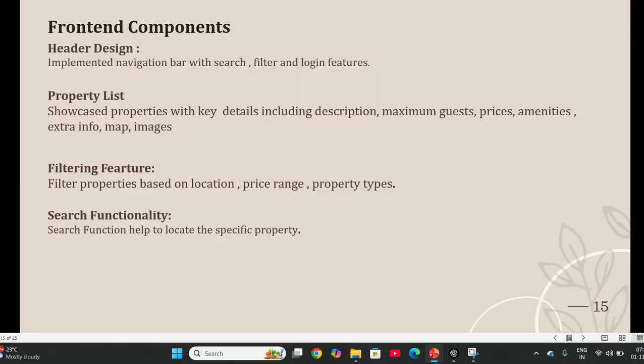When we talk about the front end, it consists of header design, property listing, filtering features, and search functionality. Header design implements the navigation bar with search, filter, and login features. Property listing showcases properties with key details including description, maximum guests, price, extra information, map, images, and amenities. The filtering feature filters properties based on location, price range, and property type. Fourth is search functionality, where the search function helps to locate a specific property.